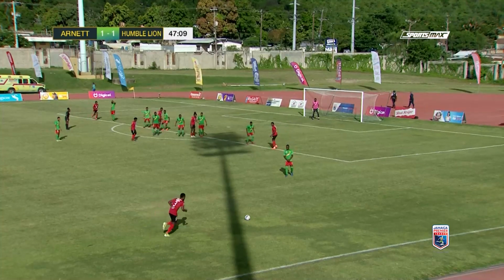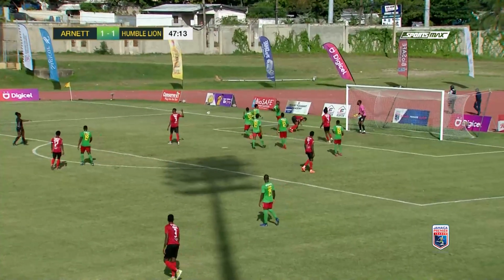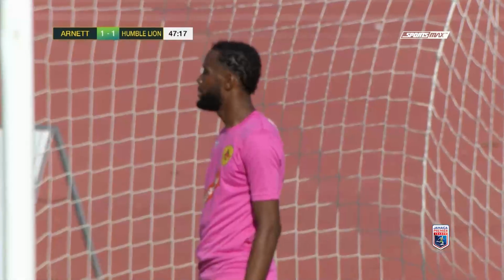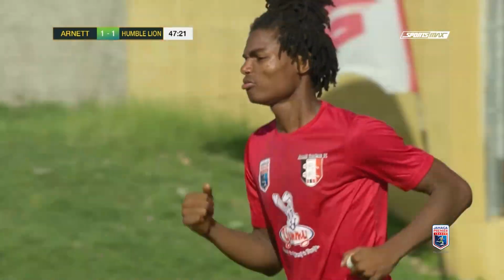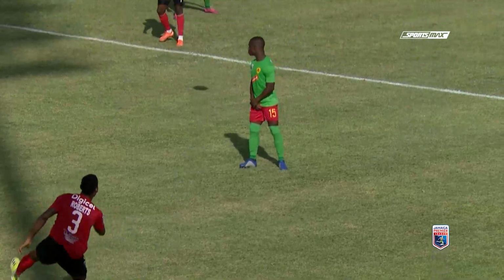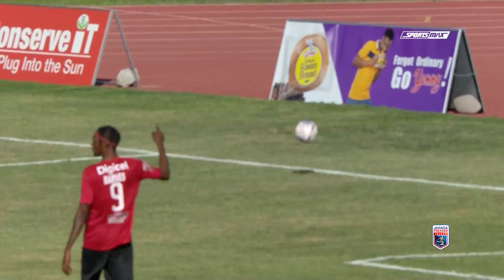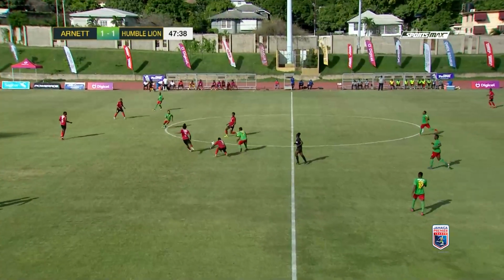Shane Roberts with the delivery here. Sent inside of the back post. Steve Clark was there. I'm not sure if he timed the run and the header to perfection. It was a threatening moment again from Arnett. Good delivery there from Roberts. Again, he was the one who delivered the ball for the goal for Arnett. Again, good curling delivery. Clark couldn't get on the end of it, but good quality again shown by Roberts.